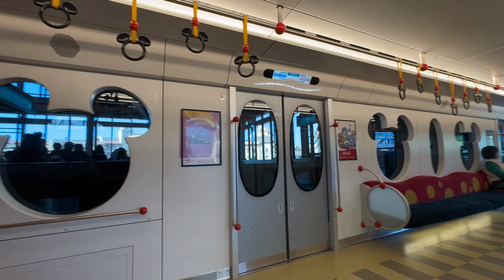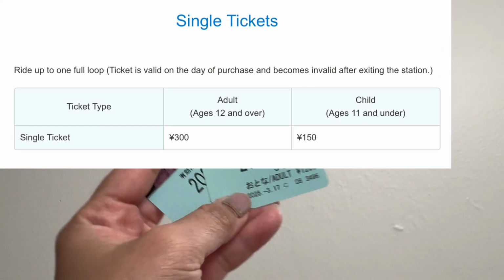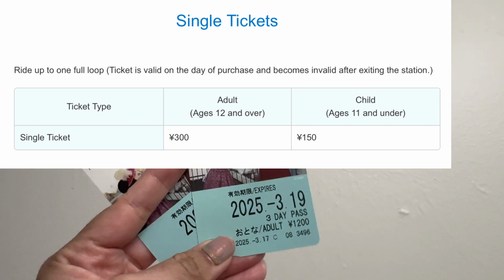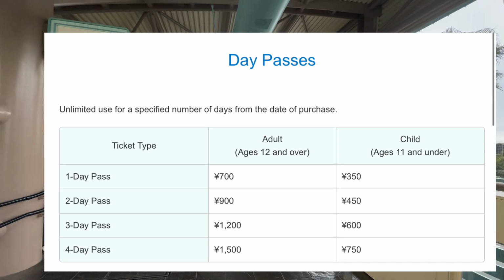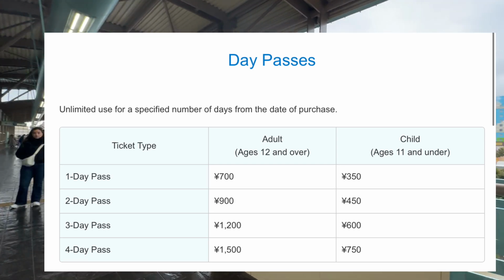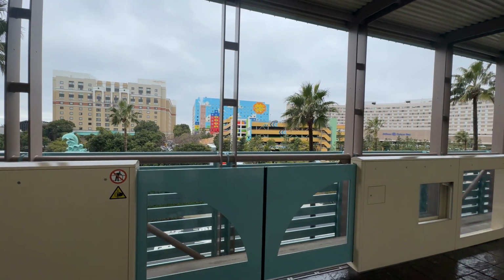The monorail, by the way, is not free. A one-way ticket for adults costs 300 yen and 150 for kids. But you can also get a day pass, which means unlimited use of the monorail system for a specific number of days. We got the 3-day pass since we were planning to be at Disney until Wednesday anyway.